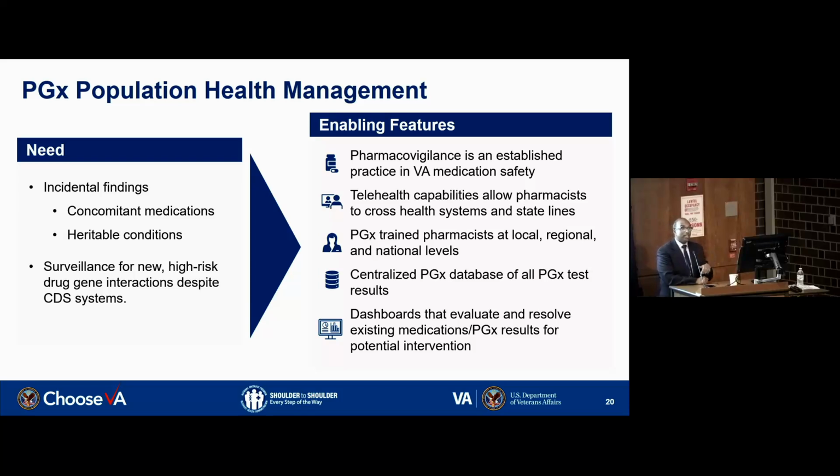So you need somebody to look at that panel to see if there's something that needs to be addressed on the day that test result comes back. Now, if they've been on a statin for a decade, okay, we're not going to worry about it so much. But I'll flip it around: if a mental health provider orders this test for the SSRI and they just got a stent a month ago, that's probably someone that we should take a look at. And our CDS tools in the VA wouldn't capture that because they're all prescription-based. So there's a gap there.